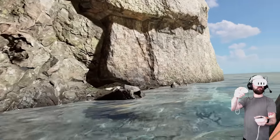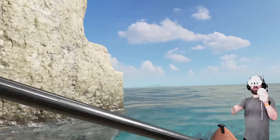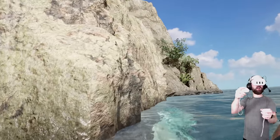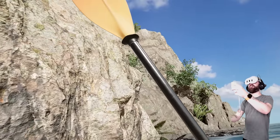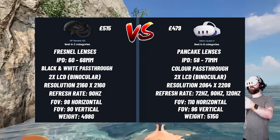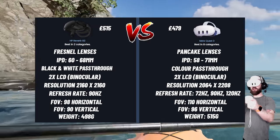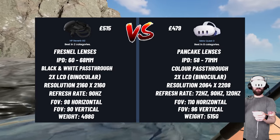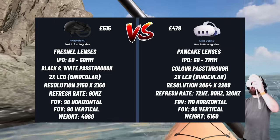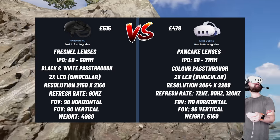I don't know what the Reverb's going for these days, the HP G2 Reverb, because I haven't used one, but apparently that is an incredible PCVR headset as well. Great field of view, great resolution, but I don't know what price that goes for. I just genuinely think there's an argument to say that if you're in the market for a PCVR headset but don't want to break the bank, Quest 3 might end up being the option.